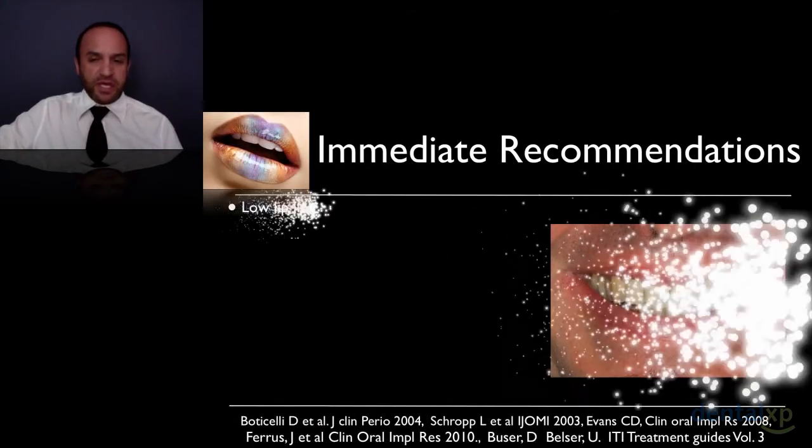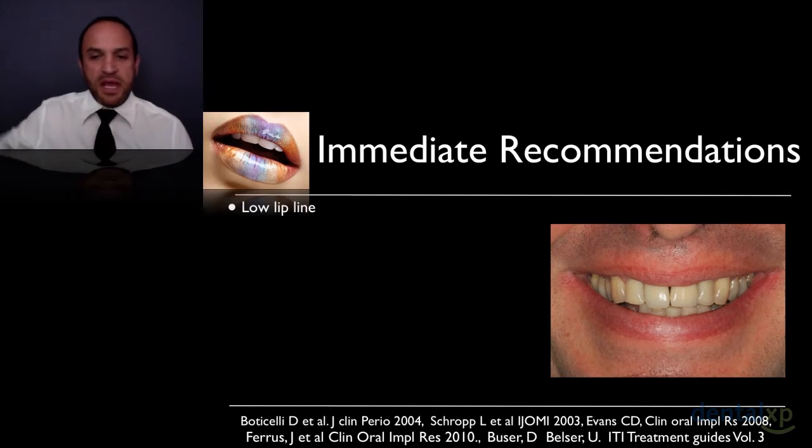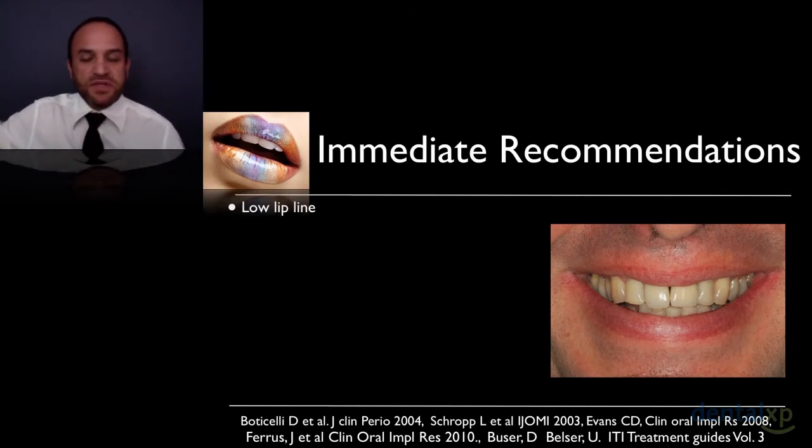So let's look at immediate recommendations. Where can we draw? Where is the middle of the road? And certainly the low lip line where the patient doesn't show that 1 millimeter of recession is the kind of case where one can do immediate placement without any hassle.